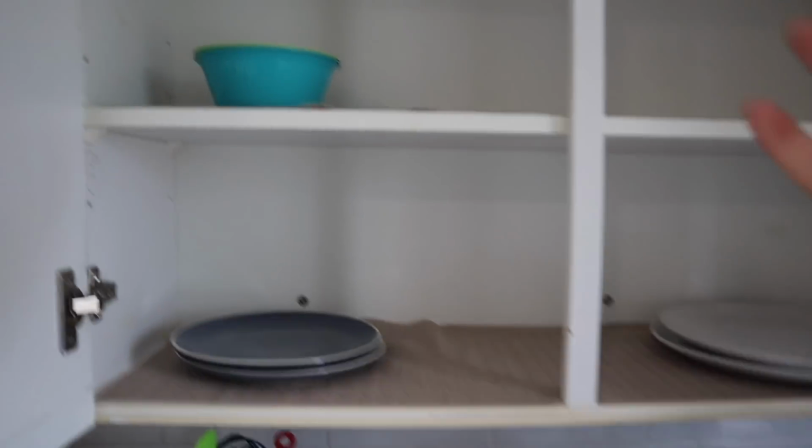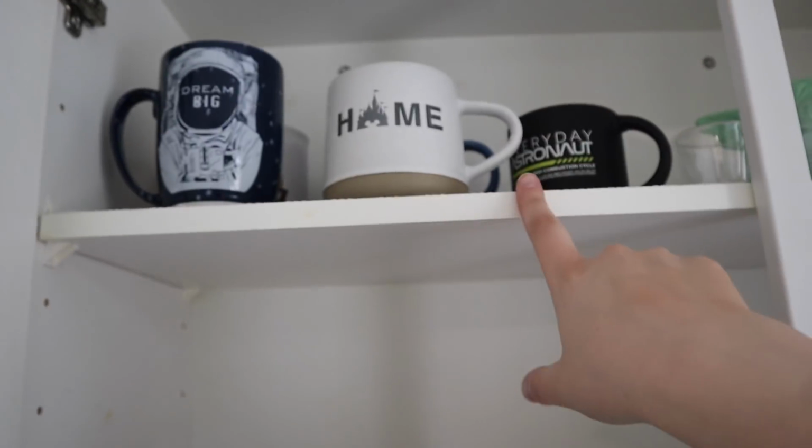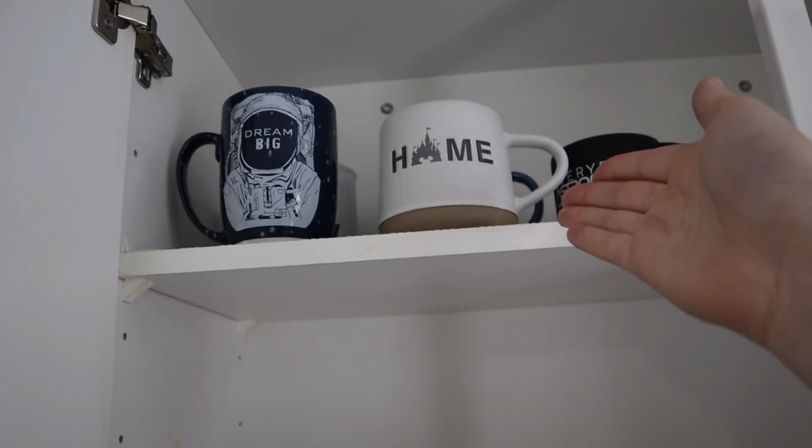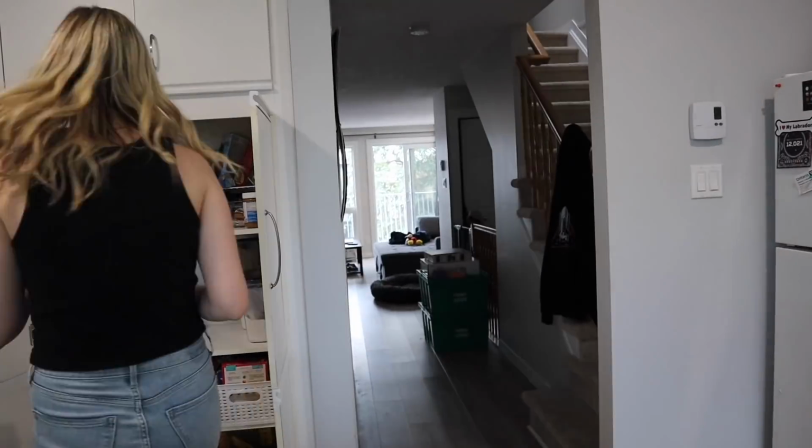So yeah, that's that. And then I'm gonna leave these little plastic bowls out, and then I left us like 4 mugs, which we won't need because none of us are home, we're working. And then I need to pack up the wine glasses, which I'm a little scared of, but we're gonna do that now.